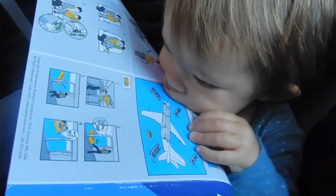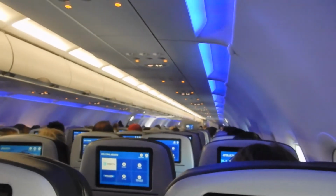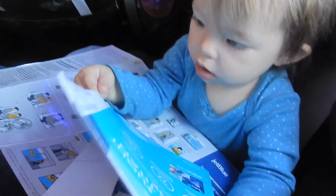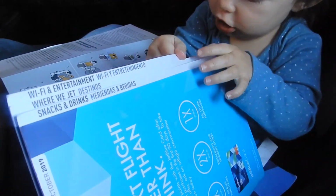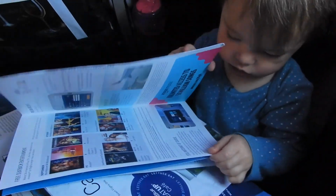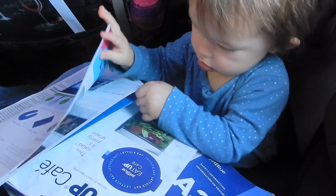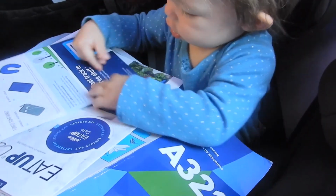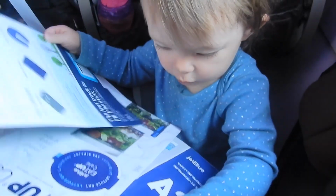Our vacation's officially over. We are in the back row of our very full flight, and Kaylee is reading up on where the exits are and making sure she's aware of all the emergency procedures, and also checking out the drink packages. So we have 6 hours, and hopefully Kaylee does a great job. You gonna do a good job on the flight, my little jet setter, Kaylee? Or are you gonna be moving around the whole time?